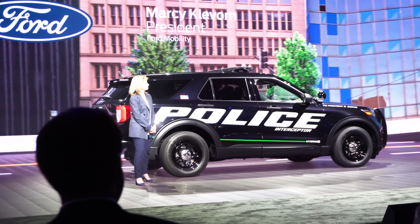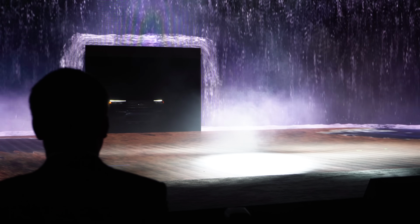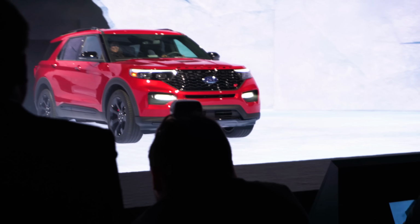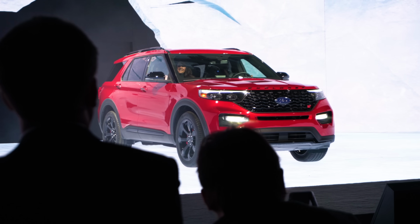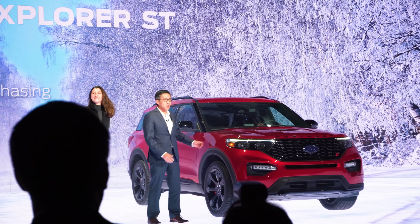This is the new Ford Police Interceptor utility truck. This is the all-new Ford Explorer ST.